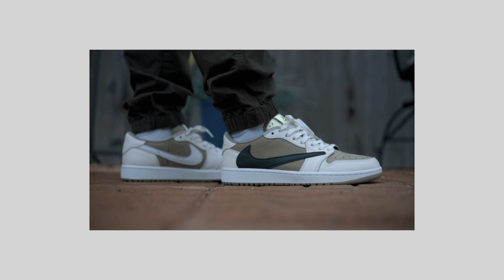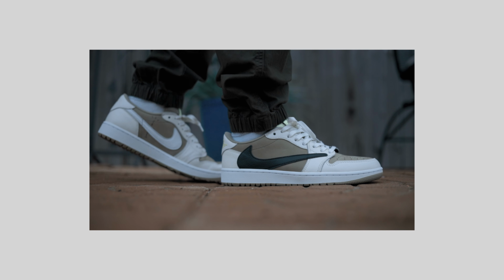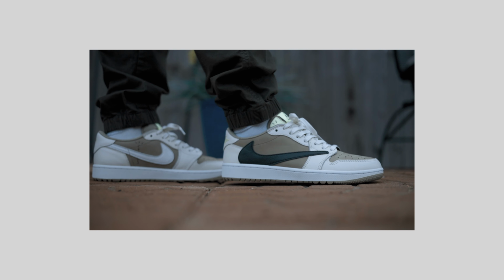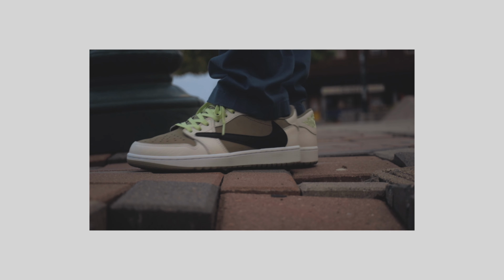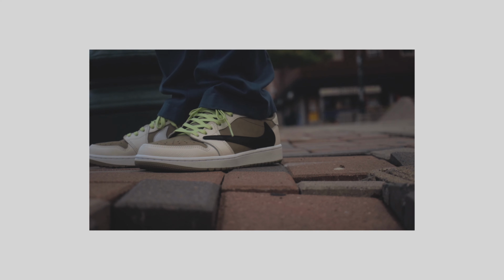You guys tell me if you do like the shoe. Is this one for you? Where does this rank in all the Travis Lows? I'm still sticking with the first ones as number one, and the second one would probably be the Reverse Mochas. I'm not sure about third. I have to really look at them all and just kind of pick one, but I do like them.